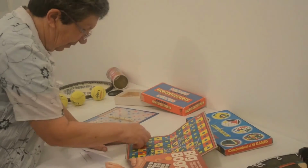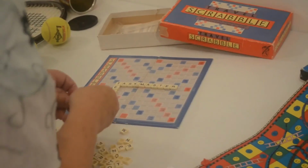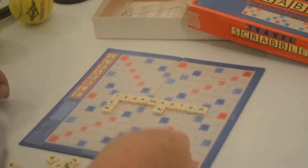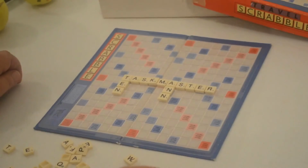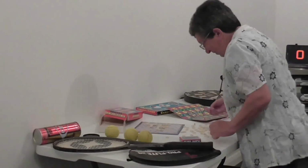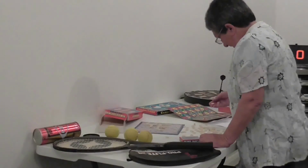Now, I've saved Mum for last. Mum forfeited the previous task. Shall we see how you got on with this one? Right? Good. Rules. I'm going to try some rules. Shall we withdraw? You're allowed to forfeit, yeah. If you want to.